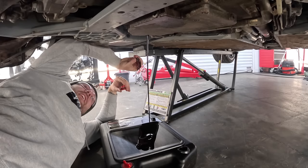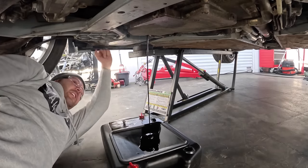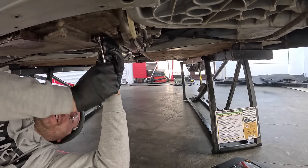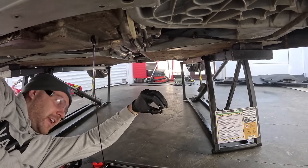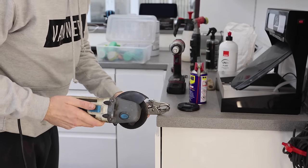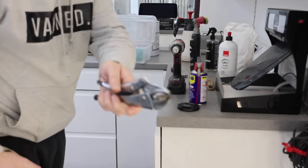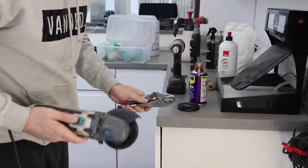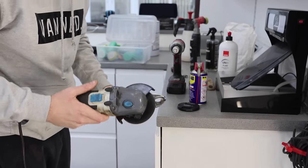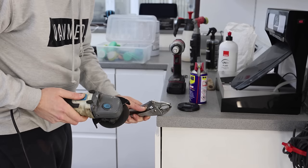No. That didn't go so smoothly. Alright, let's leave that to drain for a sec. This is a little bit tighter than you'd hope. Let's see if it's going to be awkward. I missed again. Well, apparently Audi sells a special tool for this, but it's also quite common just to cut down a spline. So I'm gonna take some off the back, which will hopefully give access then to take that third one out.